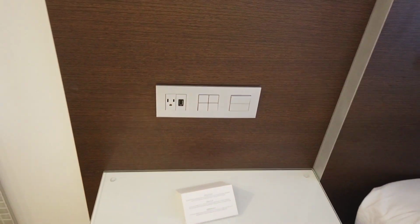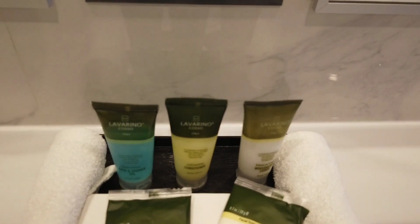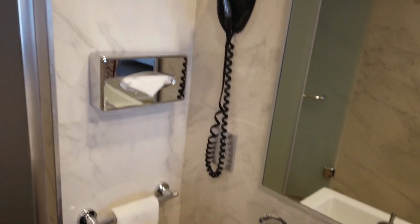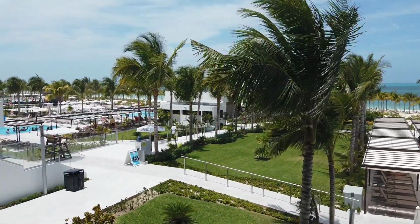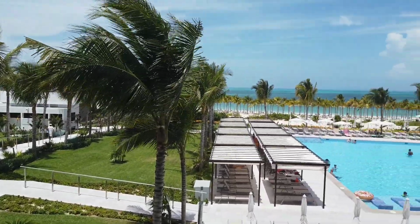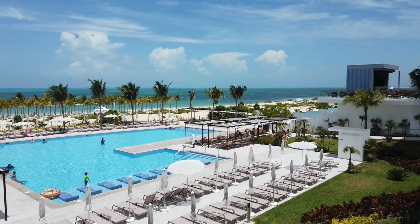USB ports, beautiful bed, gorgeous tub, double vanities, and there's your amenities, and a hairdryer, so you need not bring yours from home, and a shower with a rainfall showerhead. This is very lovely. It feels very fresh and clean and modern. Now you know why the rooms face the garden, because all the activities and restaurants are facing the ocean. What a great choice of design.